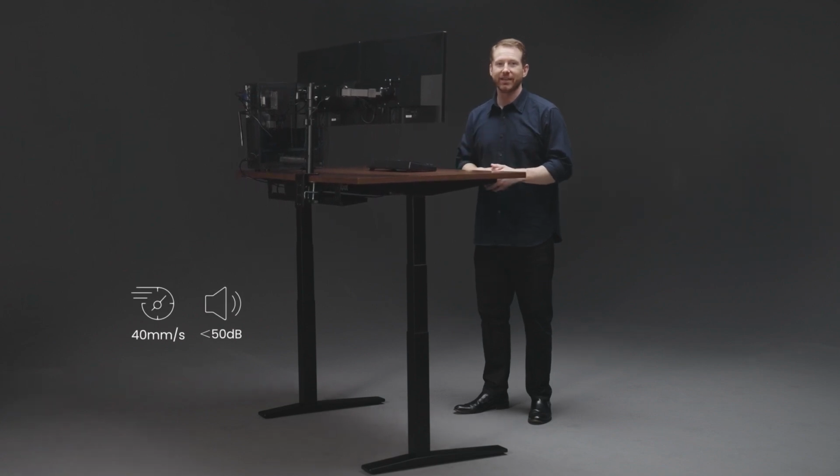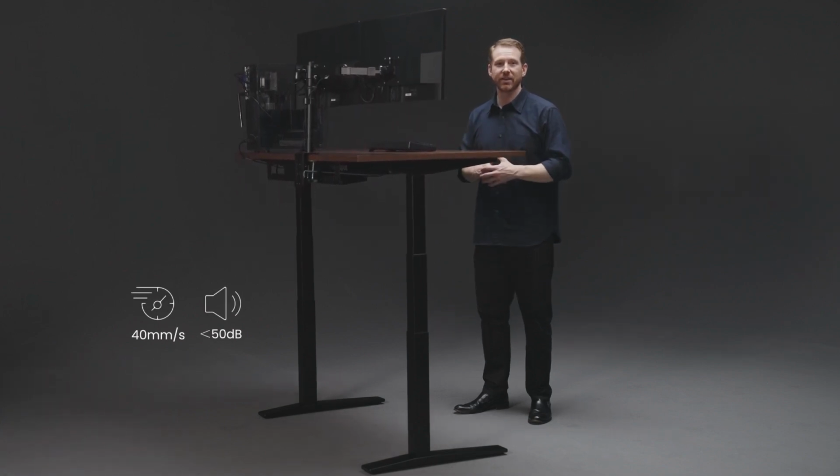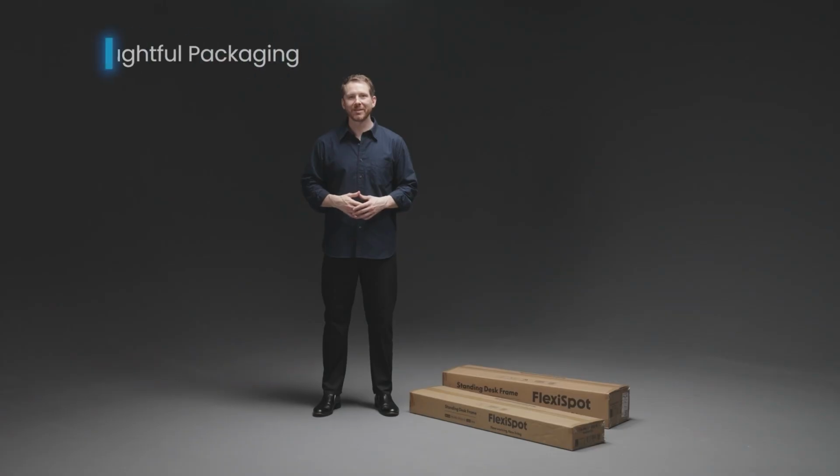The E7PRO moves at 40 millimeters per second, and it's whisper quiet. It runs just like a PC fan, so it won't interrupt your focus or concentration. Performance is only half the E7PRO story. The unboxing and setup experience is also dialed in.